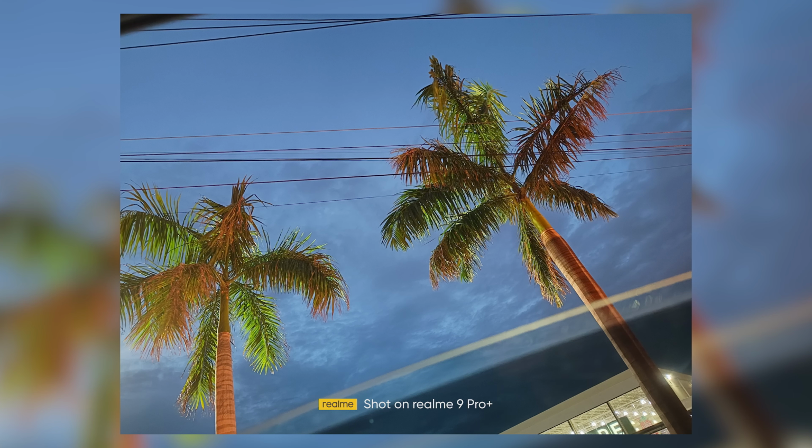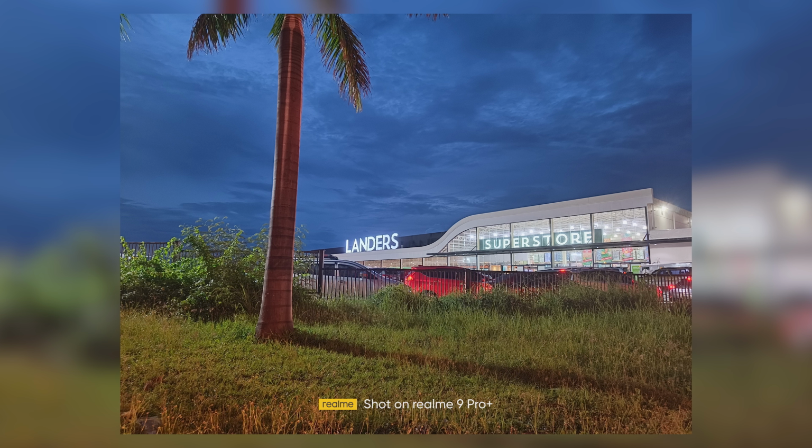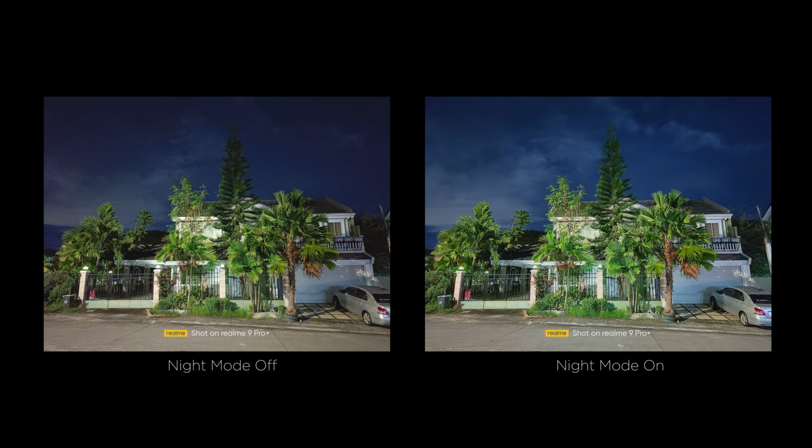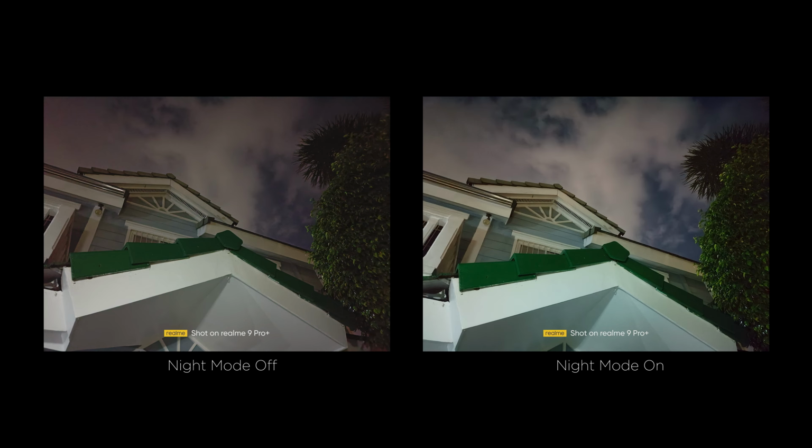For low light, dito panalo si Realme 9 Pro Plus talaga. While it tends to overbrighten its nighttime shots, may konting noise around the photos, the level of detail and clarity remains impressive. Even with the night mode turned off, you can still get great shots on this phone.